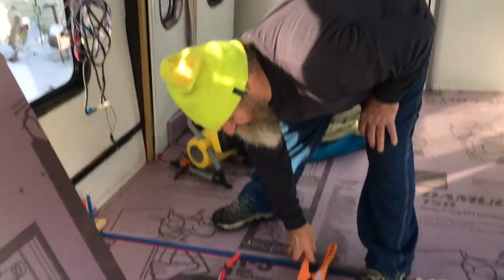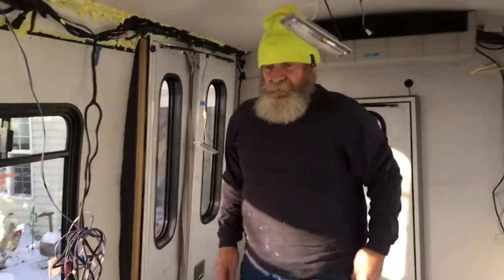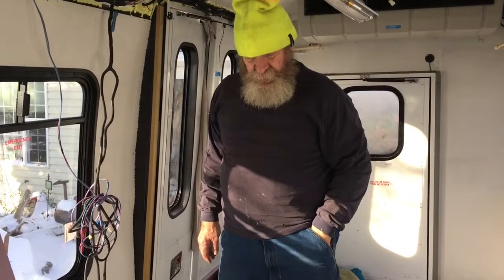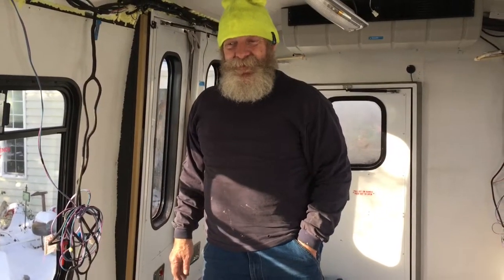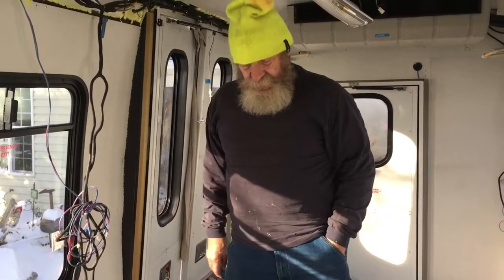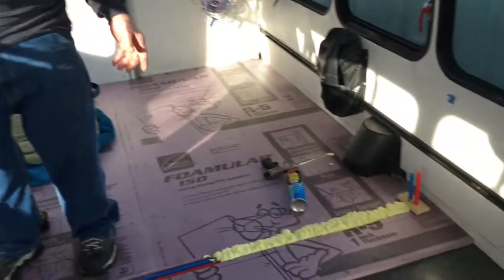A lot of places now will rent this tool, or if anybody's in the Spokane area and wants to borrow it, I'll lend it out, $100 deposit, and you bring it back, you get your $100 back. But it's just one of those professional tools, just like this gun here. Once you invest in it, you've got it forever.